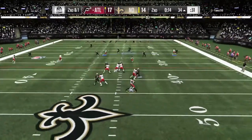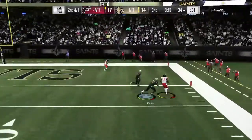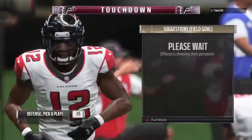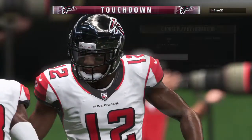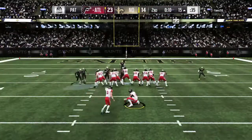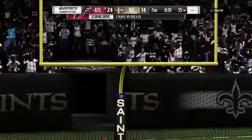On second down, Ryan. Escaping the pressure right. He's here, and this is caught. And he'll take it into the end zone. Touchdown, Atlanta. Mohamed Sanu in the final seconds of the first half. And the Falcons will add on to their lead.